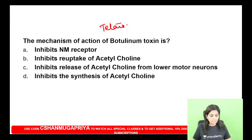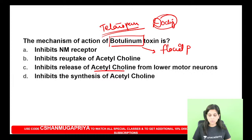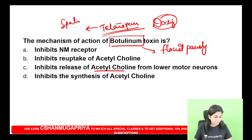So this is botulinum and tetanospasmin. Both these toxins interfere with the docking step, and they inhibit neurotransmitter release from lower motor neuron endings. What is the difference between botulinum toxin and tetanospasmin? Botulinum toxin causes descending type of flaccid paralysis, whereas tetanospasmin causes spastic paralysis.